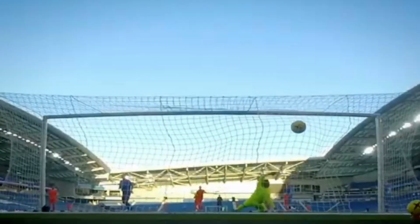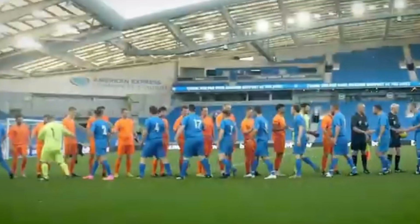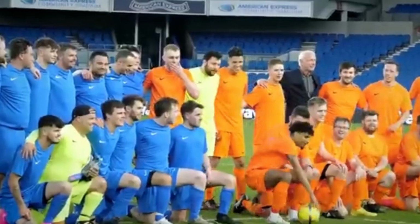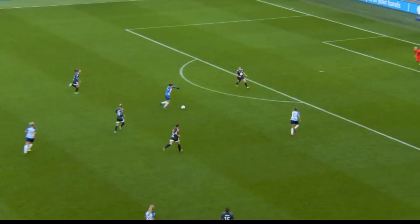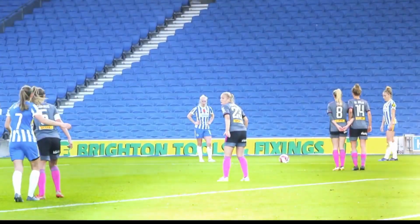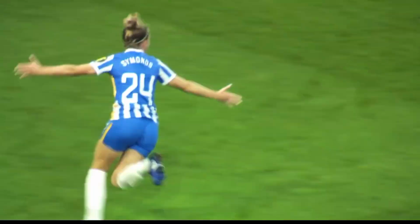So, what can we learn from the AMEX Stadium's long path? It shows us that chasing big dreams takes patience, courage, and teamwork. Even when the odds are stacked against you, with effort and belief, amazing things can happen. As Brighton's football future continues to unfold, the stadium's legacy reminds us that success is rarely easy, but it's always worth fighting for. What does this story make you think about your own goals? How can you turn challenges into stepping stones towards something great?